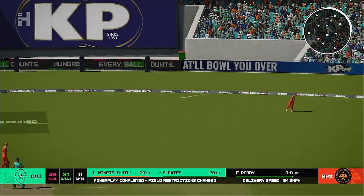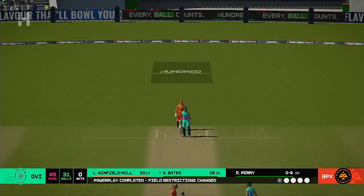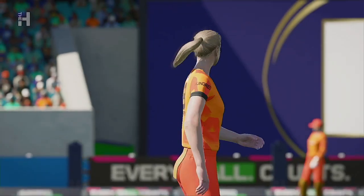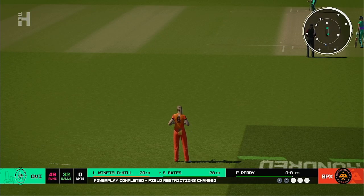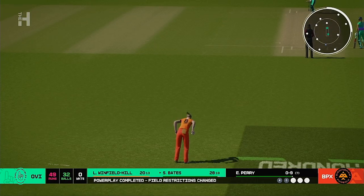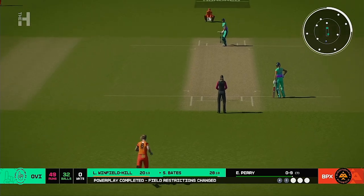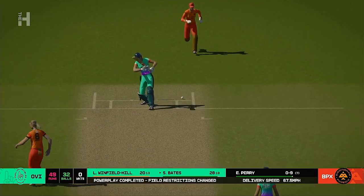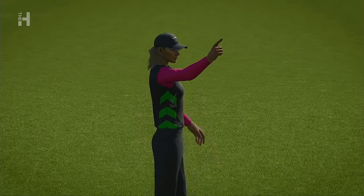Glanced away nicely, but fine short, fine leg. The bowler looks really confident.